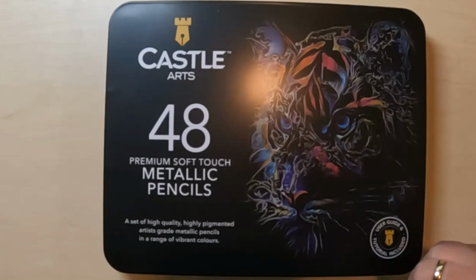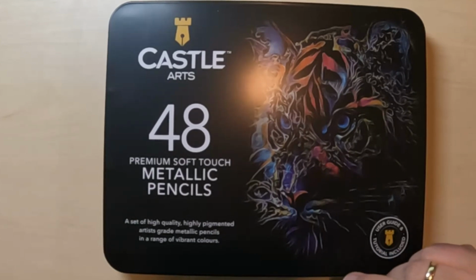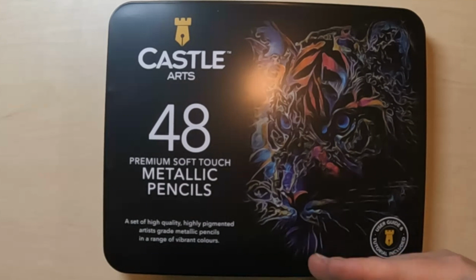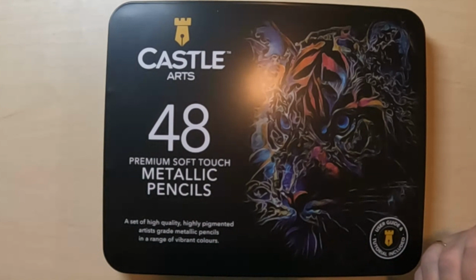So if you want metallic pencils, you could invest in these from Castle Art, but you will have to know that there are still some problems with the leads and with the cracking. And also be very aware that you will have to use the right color paper for these. Don't use them on white paper in coloring books or just white paper in general. Use them on dark paper, especially black. It works the best.